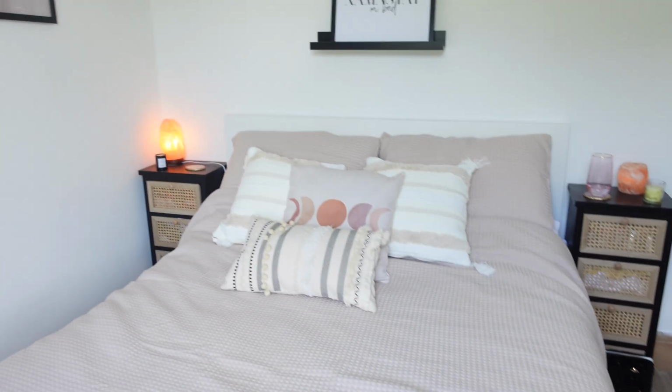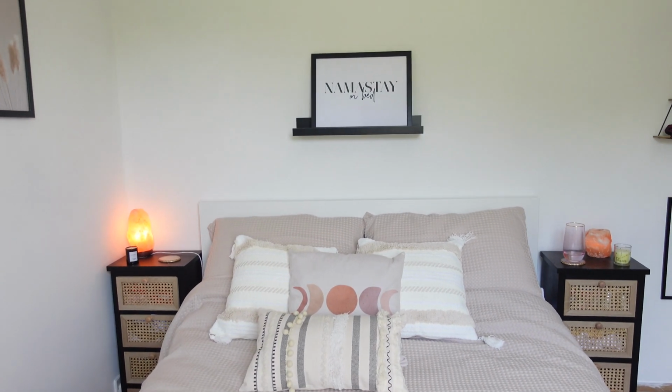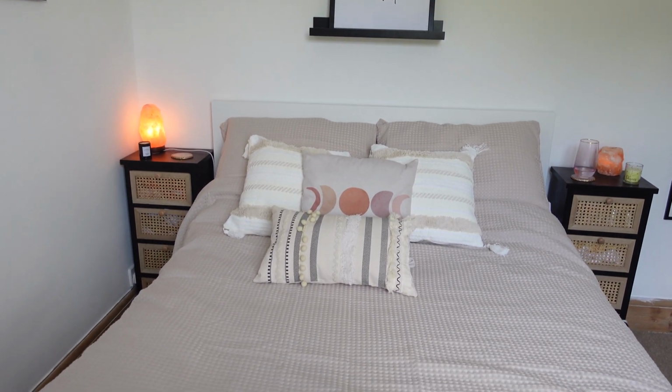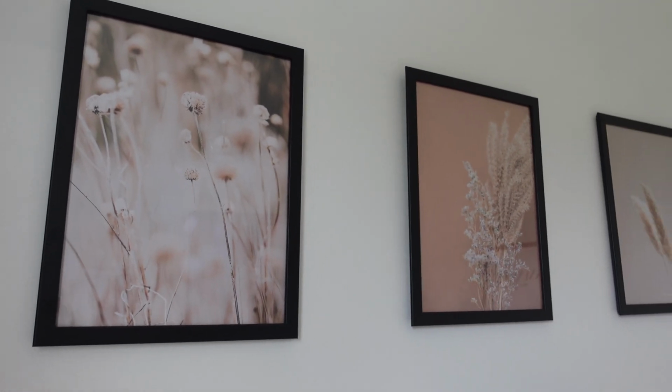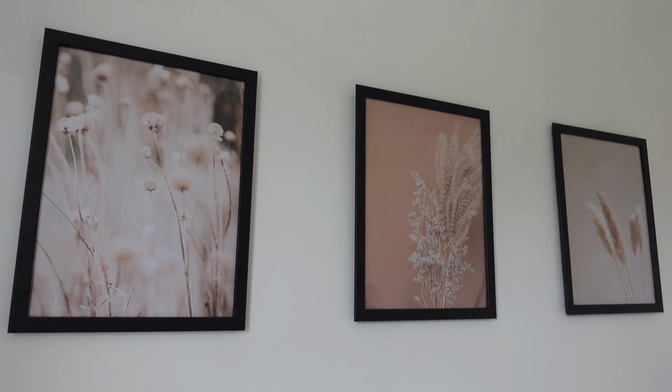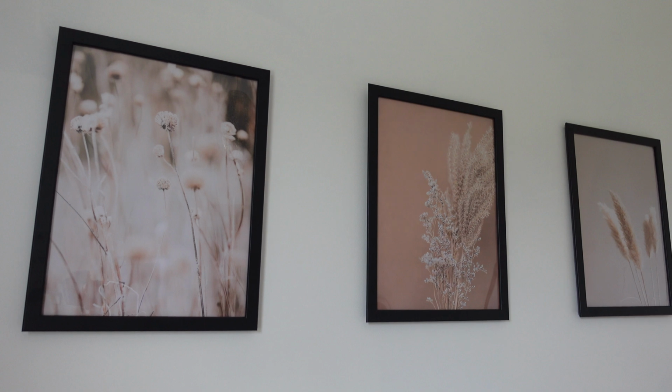And then moving on to my bed. So my bed frame is from IKEA. My bedspread is from B&M. And then I just have my TV on the wall. And then these prints are all from SHEIN as well. They did come in a pack of 3, and I'll link everything I can down below. And then the frames are from IKEA. They were just handy, kind of standard A3 ones.